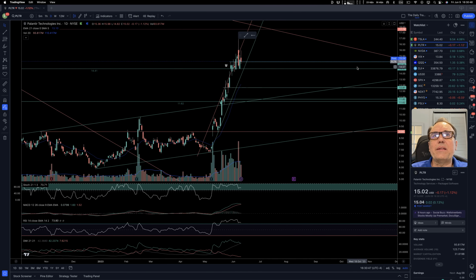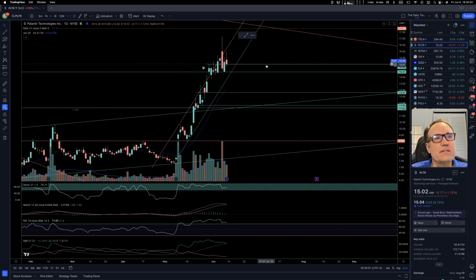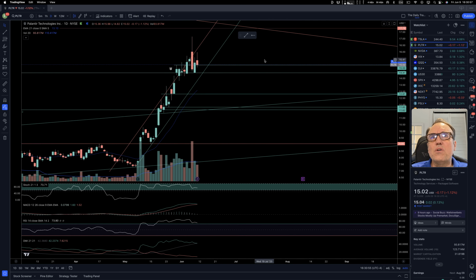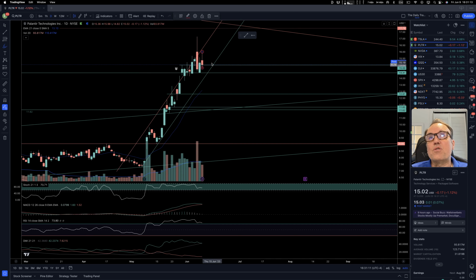Let's take a look at Palantir. So Palantir, this is a red day today. So we are down 17 cents, 1.12%, close at 15.02. If we look at the candle itself, we are still barely above $15. And yes, it's a red candle, but we are making a higher low, also making a higher high. So we are now pretty much right smack on the middle of the channel.